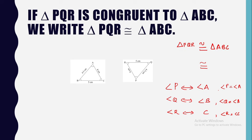So look at the positions. The first one is P, so that should be equal to angle A. The second angle is Q. Q should be equal to angle B. And the third angle is R. R should be equal to angle C.